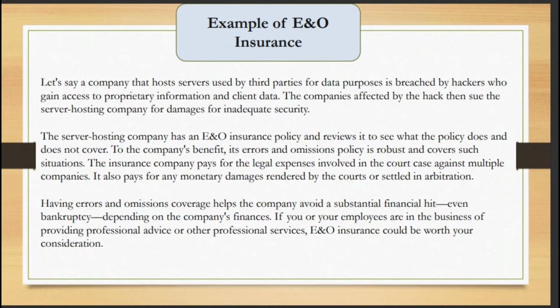Example of E&O insurance. Let's say a company that hosts servers used by third parties for data purposes is breached by hackers who gain access to proprietary information and client data. The companies affected by the hack then sue the server hosting company for damages for inadequate security. The server hosting company has an E&O insurance policy and reviews it to see what the policy does and does not cover. To the company's benefit, its errors and omissions policy is robust and covers such a situation.